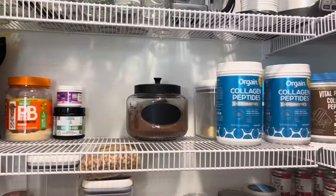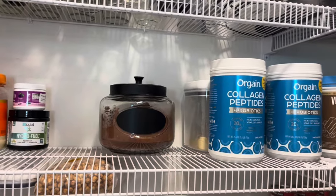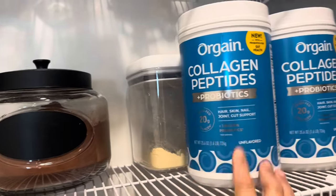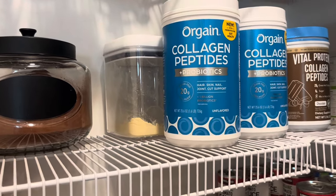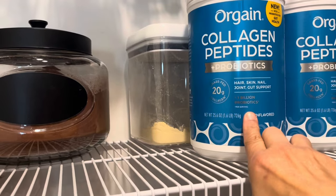Over here is my kind of area. So you saw me put the cocoa powder in the pitcher, into the container there. I do add that often to my smoothies. You probably saw this in one of my grocery hauls, but I try to put collagen peptides in my smoothies or in my coffee or in my oatmeal. So I have the Orgain that was on sale.